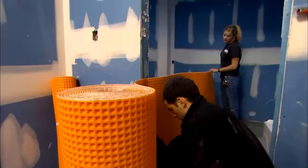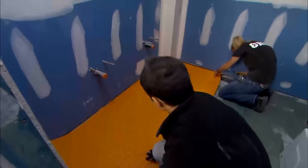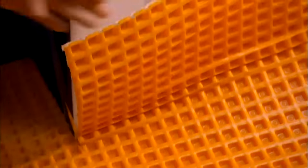Yvonne and I are just laying down some Ditra right now in the bathroom. We're getting ready to do our tiles today. This stuff is really smart because it's waterproofing for your bathroom or wherever you are putting it. It prevents cracking, it's for more durability, it's better adhesion for the tile. Your bottom layer here sticks to the structure of your house, and the top layer here, it adheres your tile to your floor.